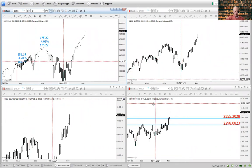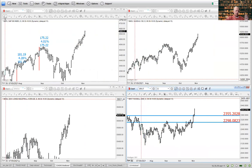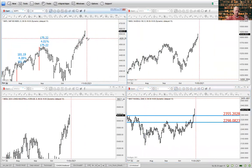Now, when you're in a strong trend, a general guideline, and you can go back and you can confirm this on any asset that you choose. It can be corn, it can be Amazon, it can be gold, silver, bonds, whatever you want to choose. When you're in a strong trend, a general guideline is that the previous day's extreme or the day before that's extreme, so the 2-day extreme, should not be closed below.